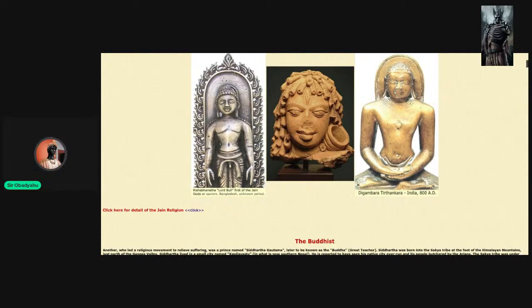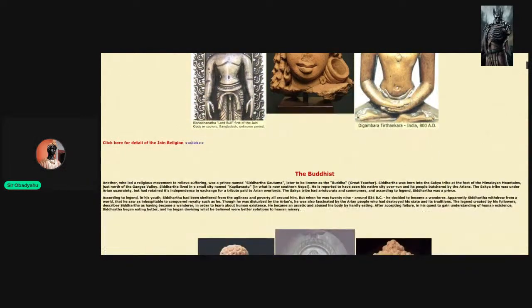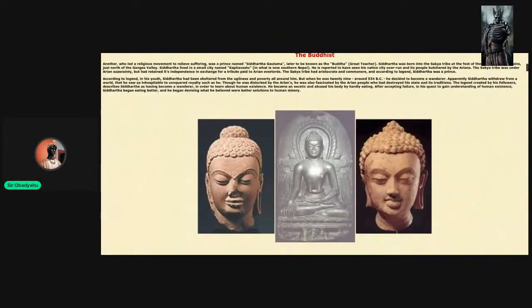I gave y'all the link, so I'm gonna get to the Buddhists right quick. This is another group. This is kind of like the Indian religion as well. This ain't Asian. This kind of birthed all these religions, no matter what race. This is like one of these mixed religions. And they think Asians have Buddhism. No, this is a combination of a lot of Central Asian people, probably.